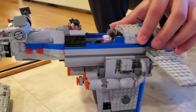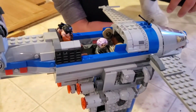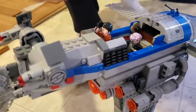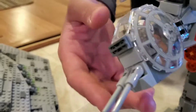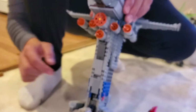On the inside right here, you have the Admiral, who took over for Princess Leia after Princess Leia was struck by Kylo Ren back in Last Jedi. You have Poe right here, and then you have a bunch of Resistance soldiers in the guns, in the turrets, sorry, and also down here as well. And this is the engine. I thought it was a nice, cool little design.